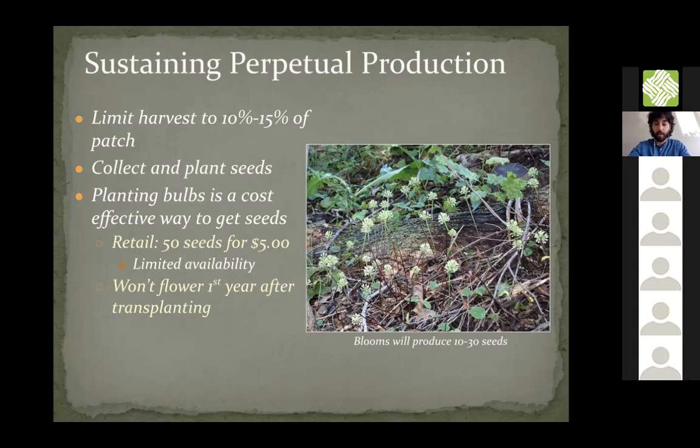A good way in a given ramp patch to ensure that you're approaching things sustainably is to go through in the fall and collect the seeds and then actively replant them. Like I said, they'll just drop right off, and you can see these flowers, and those are going to mature into seeds. They'll drop and fall right under the leaf litter. So if you actively go and rake back the leaf litter, scarify the soil, and broadcast the seeds, you can really improve your chances of successful germination.